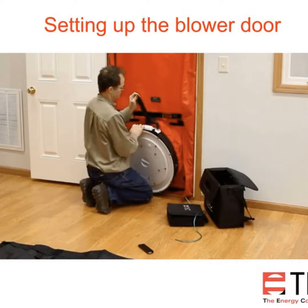Right. And then, sorry if I mispronounce it, Anio, is there a way to do a zone pressure test for the attic space to determine ventilation efficiency?